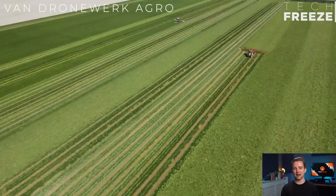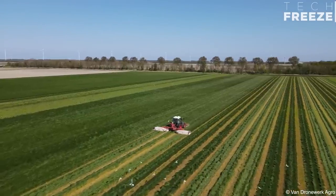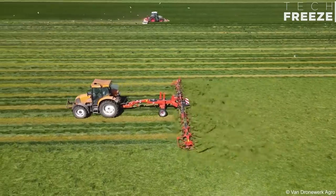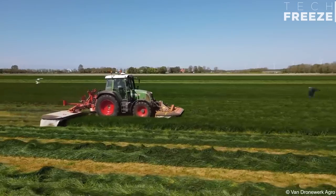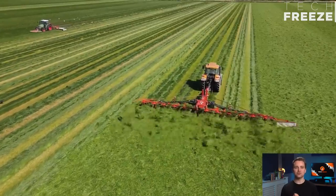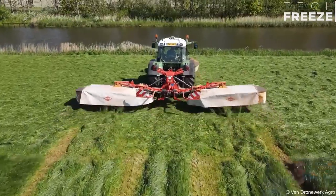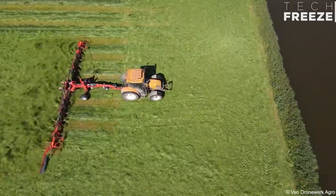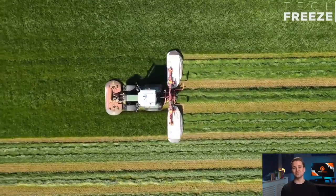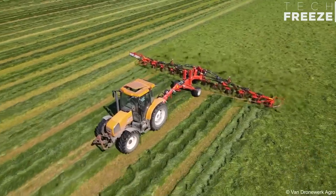Van DRONEWERK AGRO. Eric from the YouTube channel Van DRONEWERK AGRO has shot some stunning agricultural drone footage. Check out how these machines are used in the preparation of silage that is used to feed cattle.